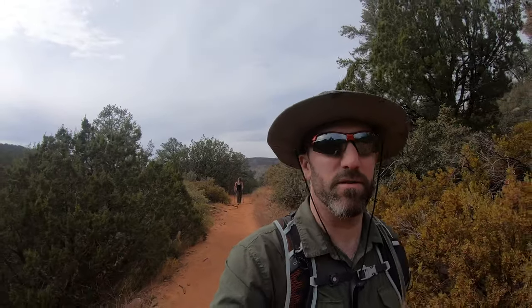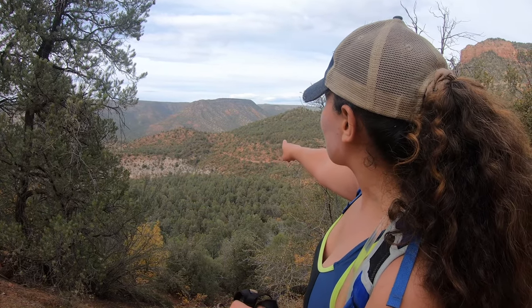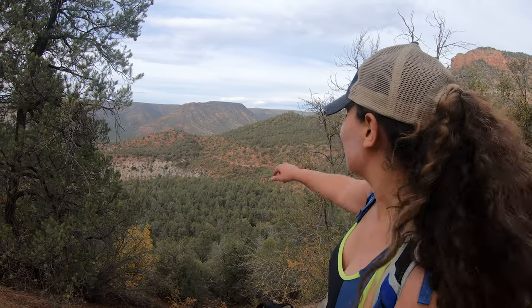But this is a good way to get back out. This is my first hike after surgery. And we're just kind of enjoying this overcast weather. The sun's not crushing us too much. It's really interesting to think that we came all the way from there, and you can see the trail pretty clear. There are actually some people going down too.